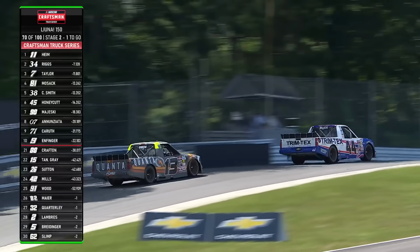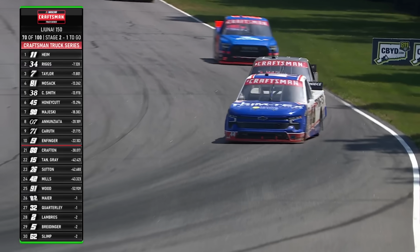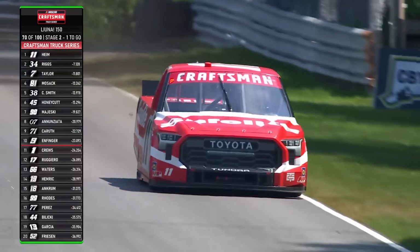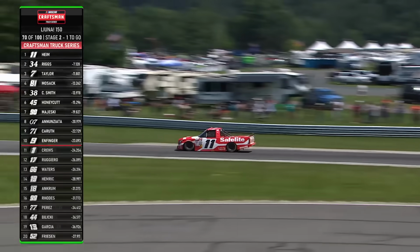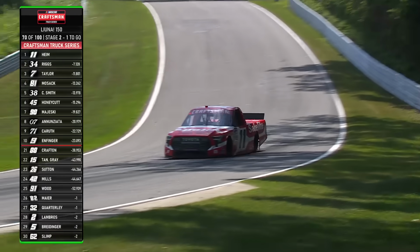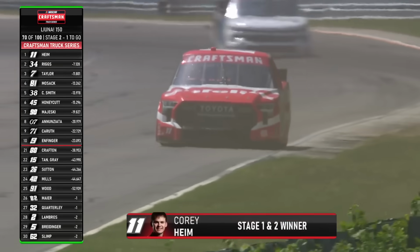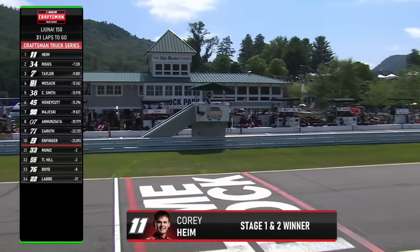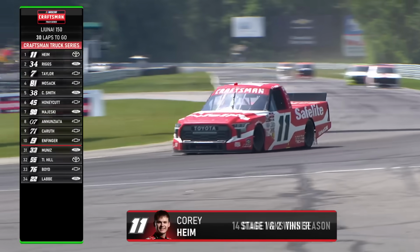There's a good shot of squeezing over the curb to help that truck turn, transition from straightaway to corner. He won the last 2 road course races. As he comes out of the final corner, he'll see the green and white flag in the air. Unbelievable. 5th time this season Heim has swept both stages. And right there, officially, he picks up his 14th stage win of the year, and his 5th stage 2 win in a row. I mean, just unprecedented. Never has happened before in the Truck Series.